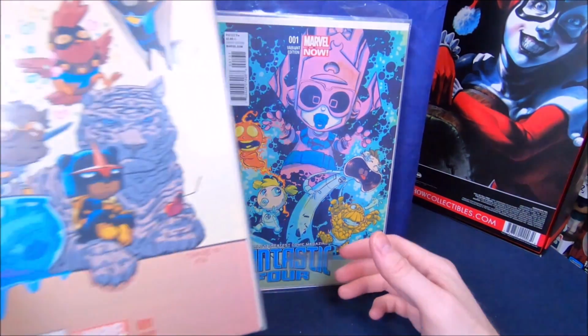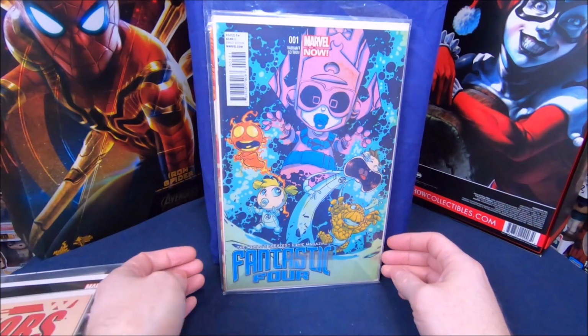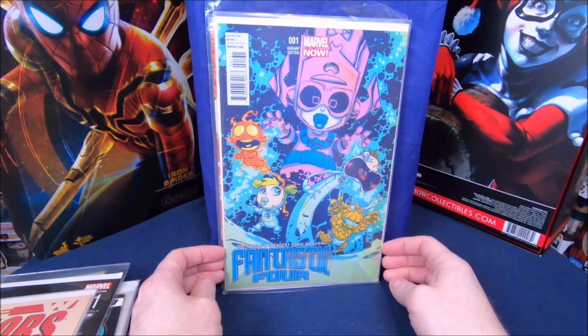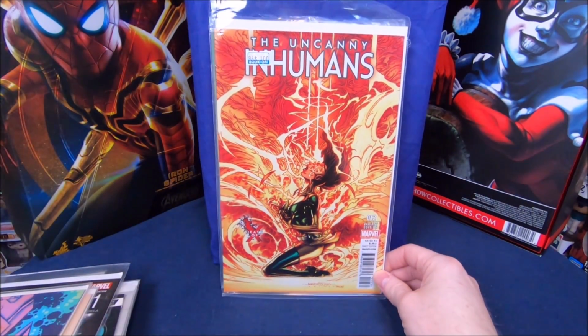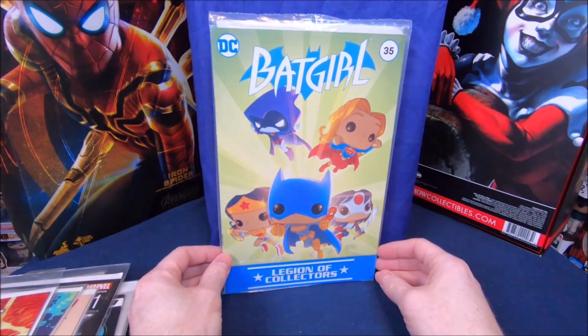At least I think it is. Maybe it is. It doesn't say Skottie Young. It's got that style though. It could be someone else. Okay, Fantastic Four number 1 Skottie Young variant. Uncanny Inhumans number 12. It's a variant. It's kind of cool. A Batgirl number 35.